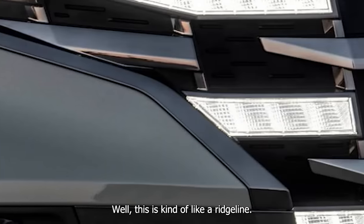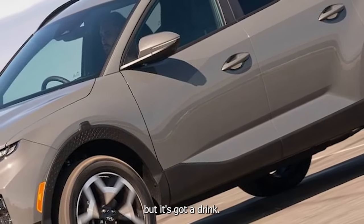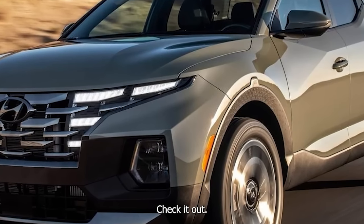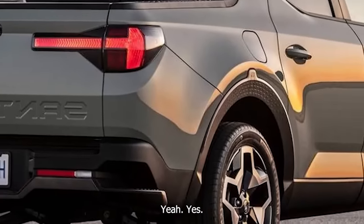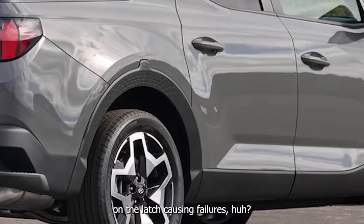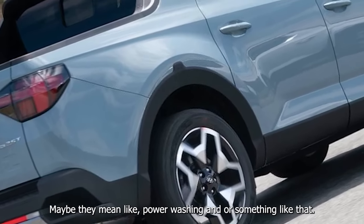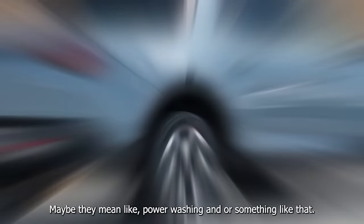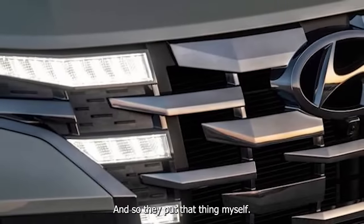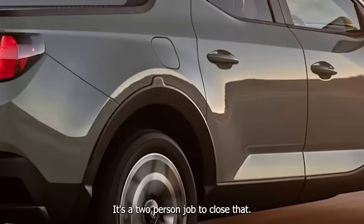Well, this is kind of like a Ridgeline. Yeah, I was thinking about that. It says under here, there's a warning that says don't use it for beverages, but it's got a drink. This is a good way to short out the electronics. Pretty sure. Check it out. Yeah. Oh, to the latch area. Well, you have to assume that water is going to splash up on the latch causing failures, huh? Yeah, the electronic latch. Maybe they mean, like, power washing or something. That could be. Yeah, it probably happened to, like, 2 people on the 2022 models, and so they put that warning. It's a 2-person job to close that.